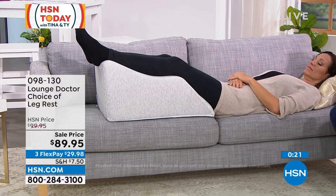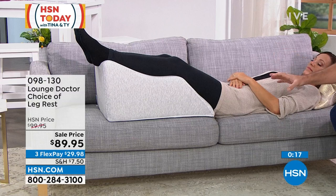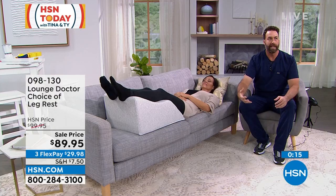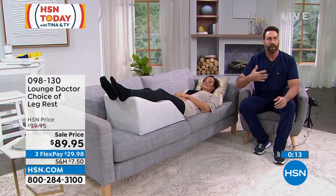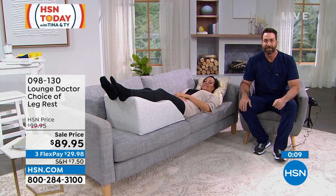And as a registered nurse, I'm going to tell you right now, this prevents a lot of the things that I see patients for on a day-to-day basis just by having a better quality of life. We need more of that. Yes, better quality of life overall.